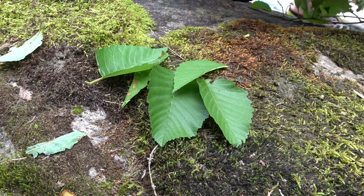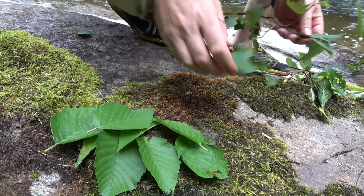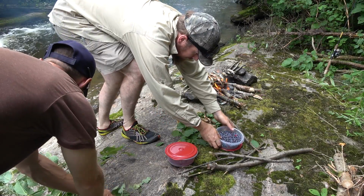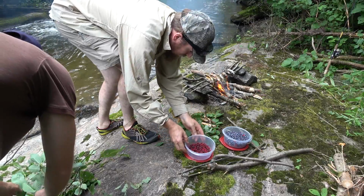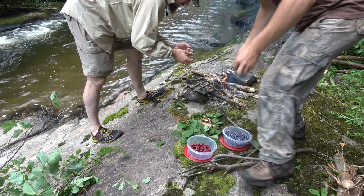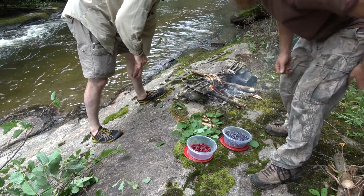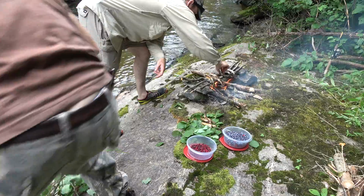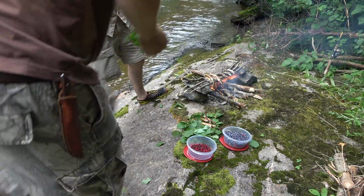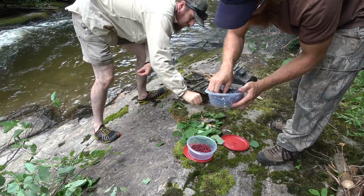Spot to set them. Leaves there. And some more. Couple more. Here. Are these utensils? No. It could be. Failed ideas? Yeah. Flying fish.